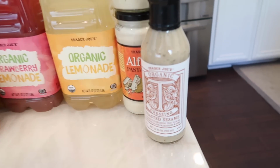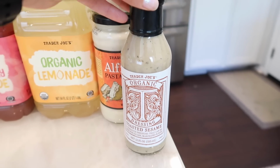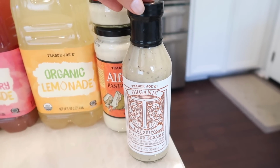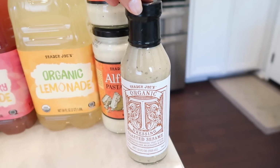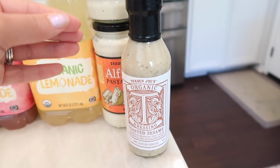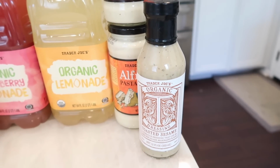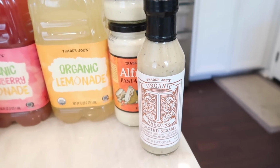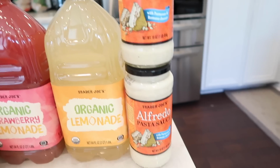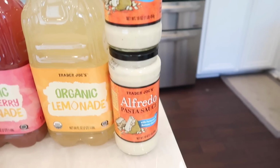So starting here with the toasted sesame dressing, I grabbed this because it's great for not only salads, but also for marinades and just to help dress up anything that you want, even noodles or cold pasta. I love using Asian style dressings for pasta salad. That's my favorite, and I know it's so different, but trust me, it turns out so good. So this is great for summer for me, so I grabbed this. Also got some Alfredo. This is a staple in our pantry at all times.